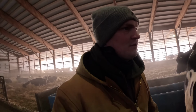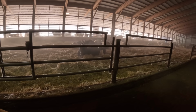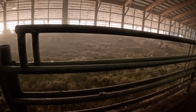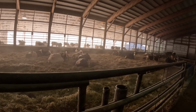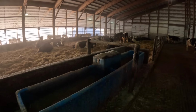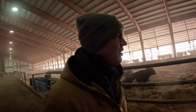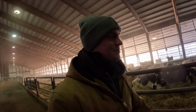Looks like this trough is okay too. Frost on the bed pack. We'll be putting bedding in this barn here today also. Looks like we don't have ice in this one either. Not sure what the temp is in the barn here. Definitely a lot warmer than it is outside, but it is below freezing.